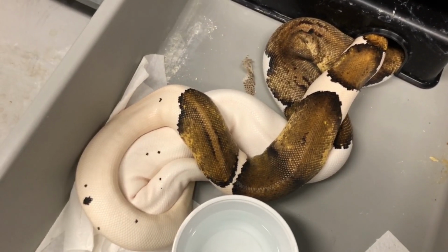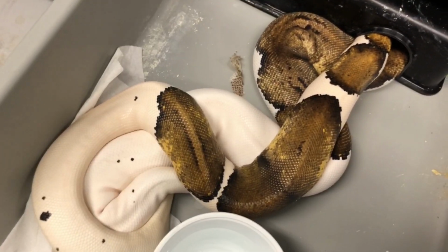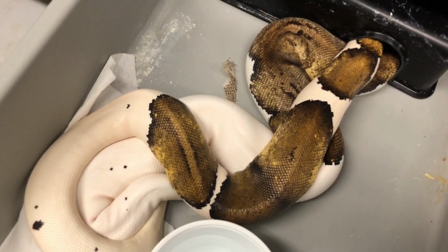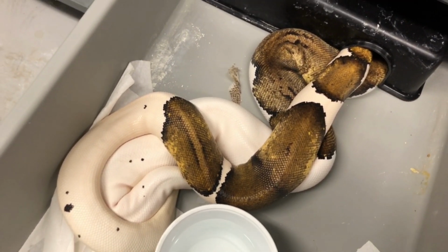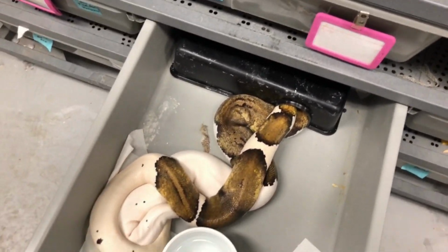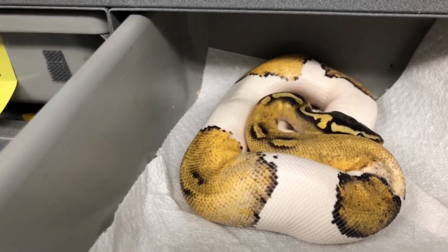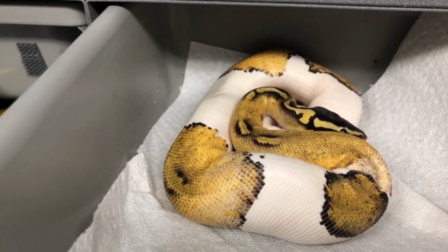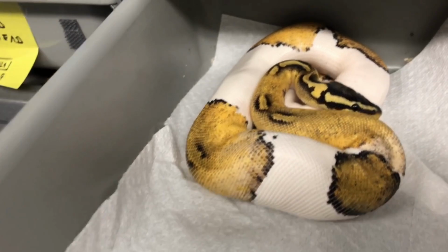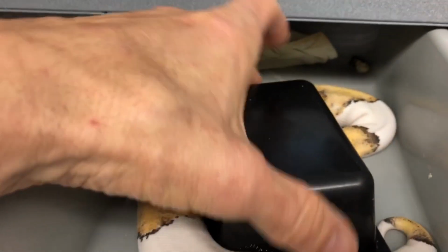That's a wonderful sight. That is a pastel panther pied to pastel panther pied. I am doing this pairing again this year. I only produced 2 eggs last year, but I produced some really nice babies. If you guys remember those babies, I'll show them to you again, just to refresh your memory. We produced a male and a female. This is the male, pastel super panther pied. Pretty nice looking snake. And then this one, I think this is the super pastel super panther pied.